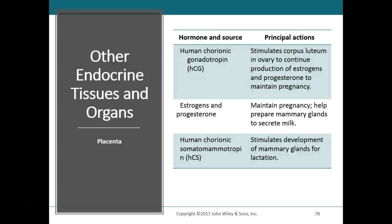Human chorionic gonadotropin is released by the developing fetus, well before it ever becomes a fetus or even an embryo. It is released by the trophoblast cells of the blastocyst, and it tells that corpus luteum to continue to secrete estrogen and progesterone so that the uterus stays thick and gooey and very highly vascularized to maintain the pregnancy until that placenta is fully functioning and secretes its own high levels of estrogen and progesterone.